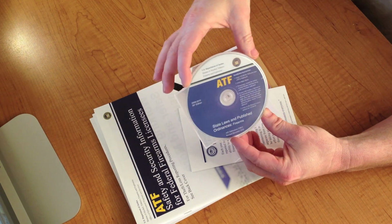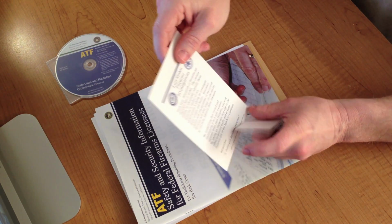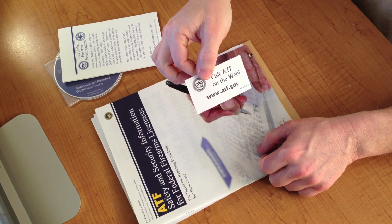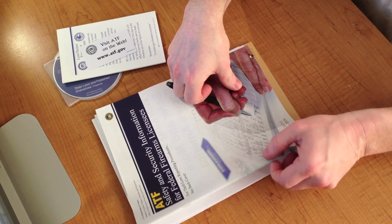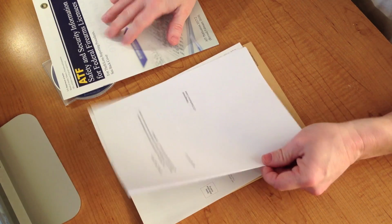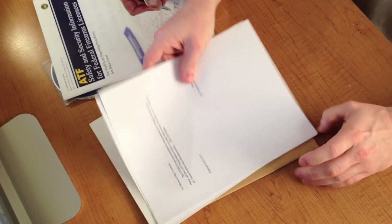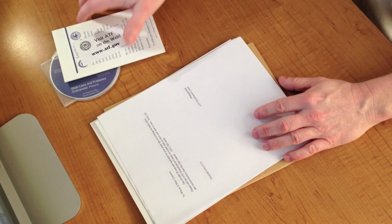ATF will send you this. You get a little DVD. Lost or Stolen Firearms Investigations. Tells you where to go. I mean, how simple is that? Safety and security information. Tells you thank you. They're very nice and very helpful people. This is one area that I was actually very pleased with their customer service.